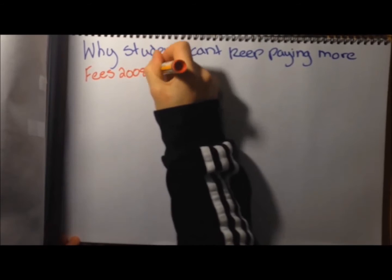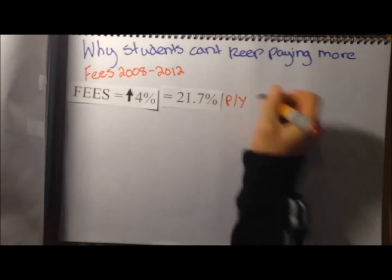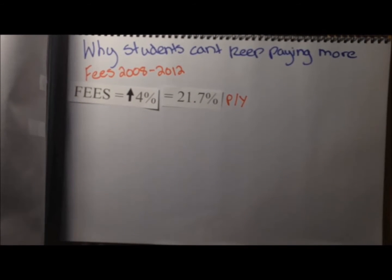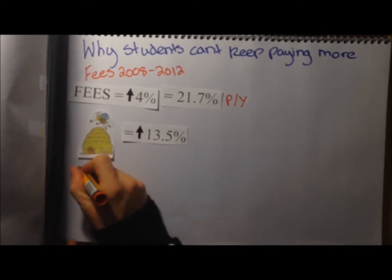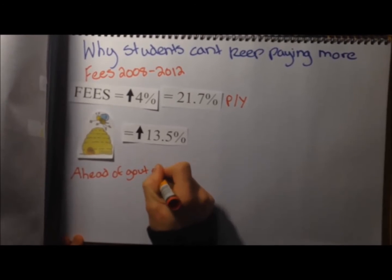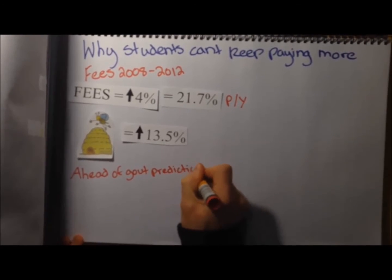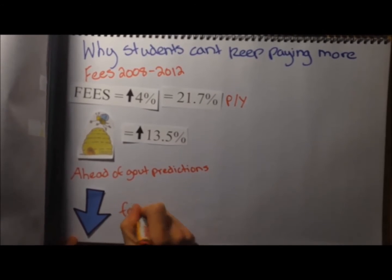From 2008 to 2012, university fees have increased by 4% each year. That's a total of 21.7% over the last 5 years. This is ahead of government predictions, and as a result, in the last 5 years, government investment in universities has only increased by 13.5%. Because of this, students have basically been paying more for less.